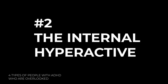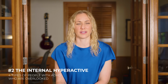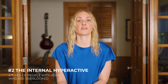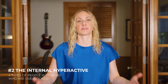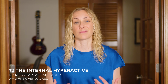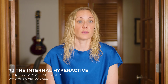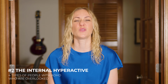The second type of person to be overlooked is the internal hyperactive. They're not bouncing off the walls. How could they have ADHD? Hyperactivity doesn't always look like climbing on furniture or constant motion. Especially in women, hyperactivity often turns inward. Racing thoughts, chronic overthinking, emotional impulsivity, internal restlessness. It feels like you're crawling out of your skin, but on the inside. Now, what gets missed? Because the hyperactivity isn't physical, it doesn't fit the stereotypical picture. These folks often get mislabeled as anxious, overthinkers, worrywarts, or too sensitive.